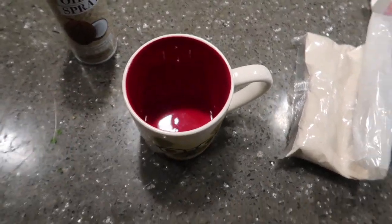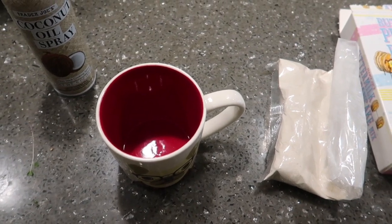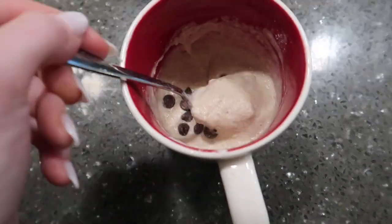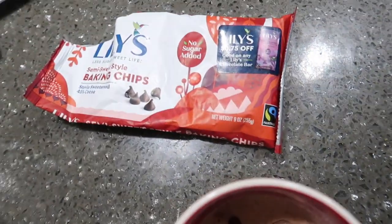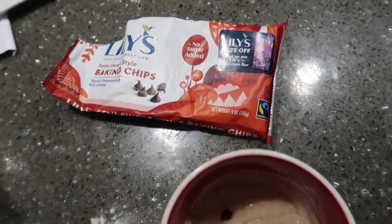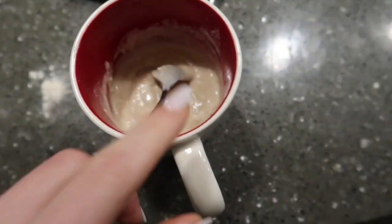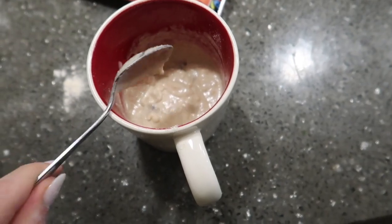Super easy and quick. Everyone's microwave is different, so I don't want to exactly tell you, but like a minute and a half to 2 minutes, but watch it. Okay, this is like the consistency, just like a pancake batter. I put some of these Lily's Stevia sweetened chocolate chips in there. It's a little sketchy. Anyway, pop this in the microwave.